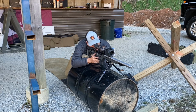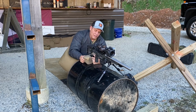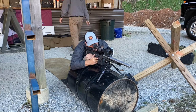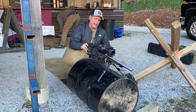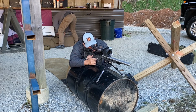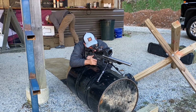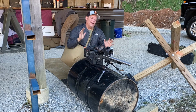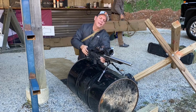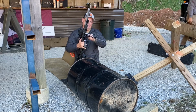So right now, my guess was horrible. The rifle's way too high. I can bring it down, still too low, or too high. And even without a bag, I'm still gonna be not high enough, so that's gonna suck. That's gonna waste a lot of time. So this would be much quicker.